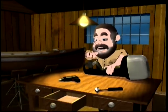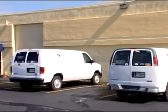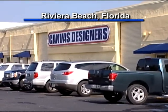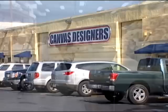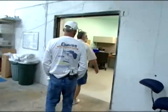Welcome back. The light's still on in the tool shed, which means there's still work to do. What do we have, John? We have changed locations on you. We're now in Riviera Beach, Florida at Canvas Designers. And Mike Erickson, the owner, was walking me through this gigantic facility.